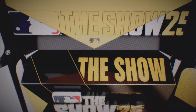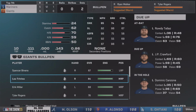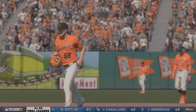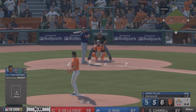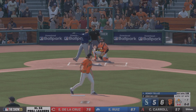Everything came together perfectly for him right there. Got a fastball, middle of the plate, jumped all over it. Absolutely smoked that ball. Here comes the manager. Now pitching for the Giants, number 68, Eric Miller. And now it's Rowdy Tellez.